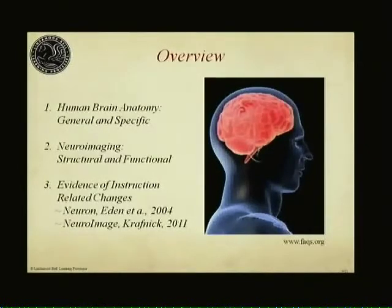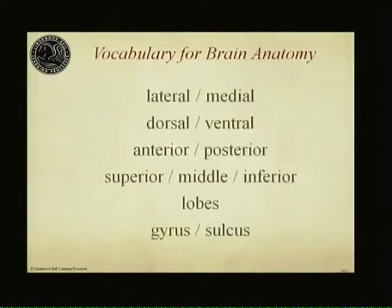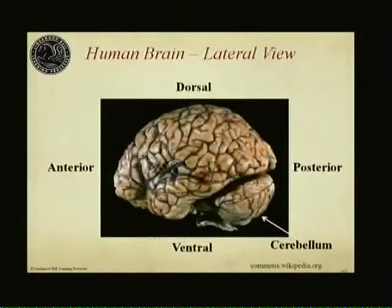So we'll talk then about some of the terms that are used in brain anatomy. These are listed for you here, and you can read them. I won't read them to you. Some of them you may be familiar with and some not, but we will go through some pictures and get oriented to them. So in this first one we see a picture of an actual brain.